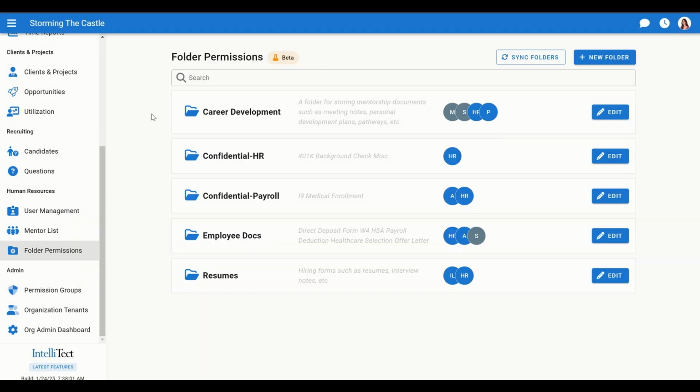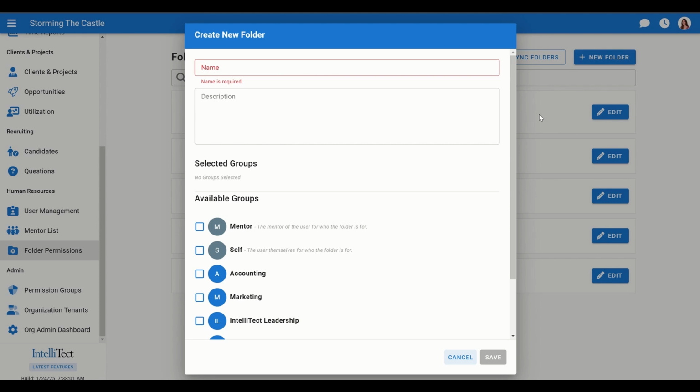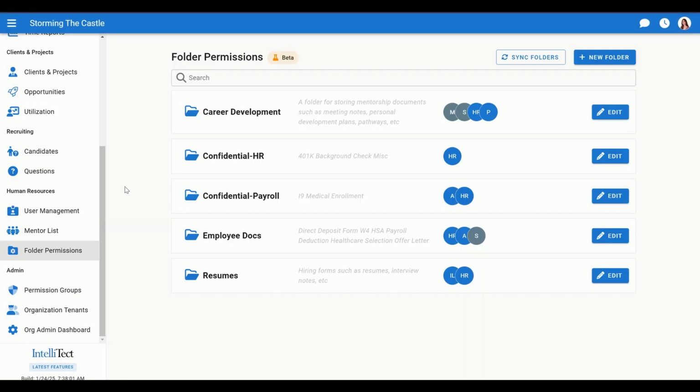But I want to paint the picture. Who is this really good for? Like, who should be running to their boss and saying, we need this?